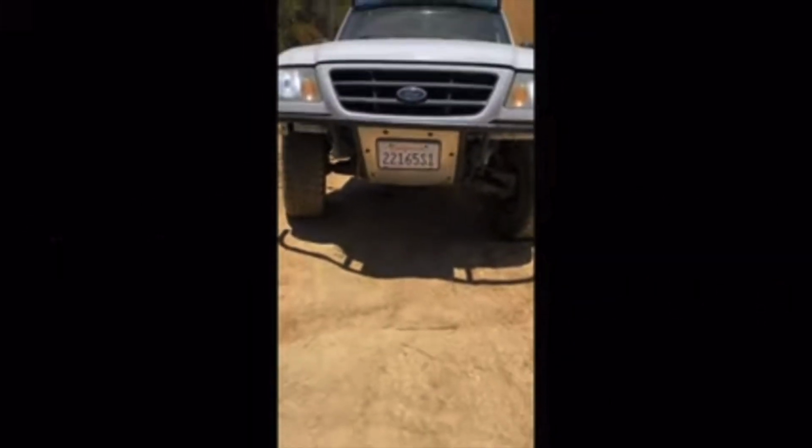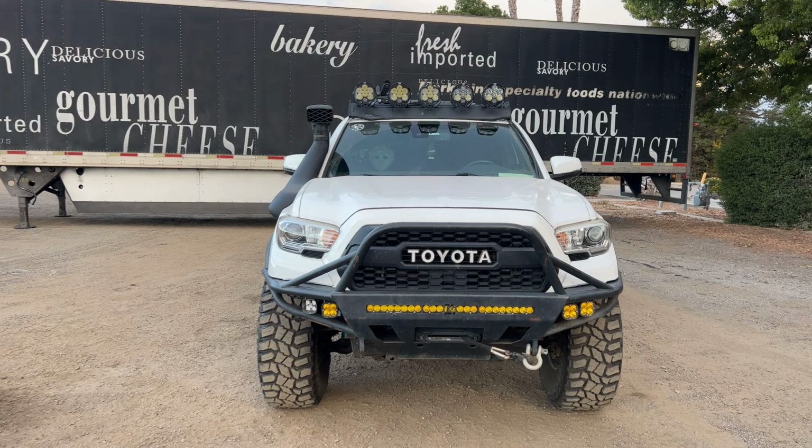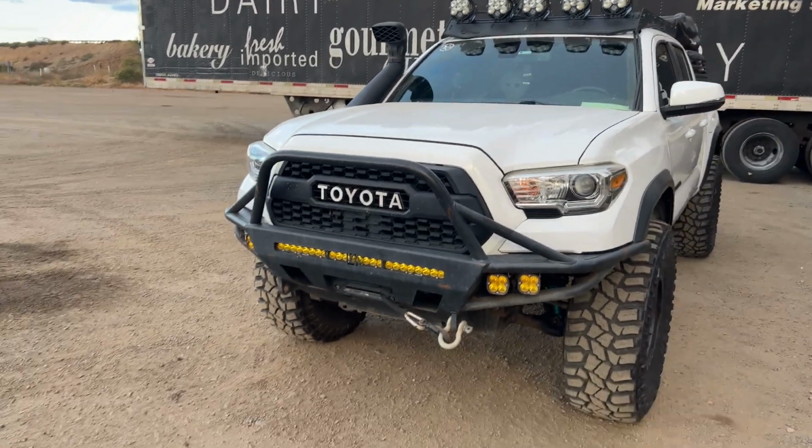That's a Ford fucking Ranger! Yeah, that fucking Ford Ranger, you know? Fucking Ranger!